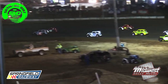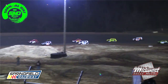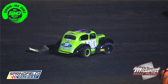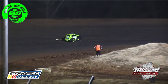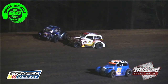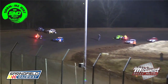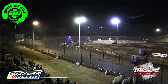As they go into turn number two, Papke having a lot of momentum down the backstretch now, as he has an advantage going into turn number four. Caution comes out on the speedway. We have a handful of cars over there in turn three and four, I believe the 00, Jesse Stovall, the 31 of Mike Gilbert, and the 33, Bryson Smith, over there as well.